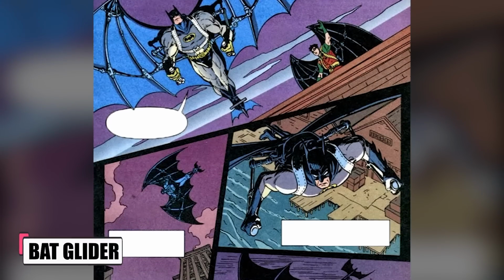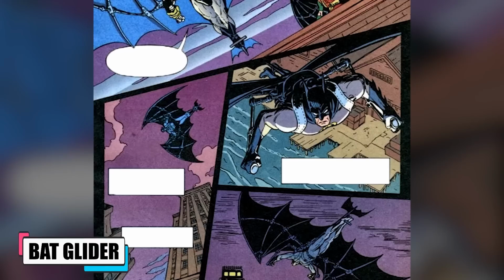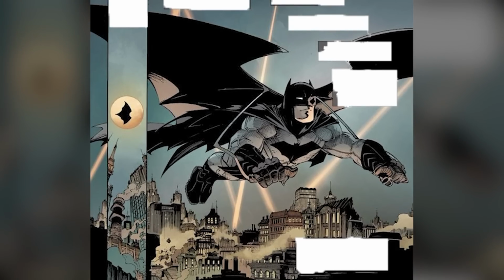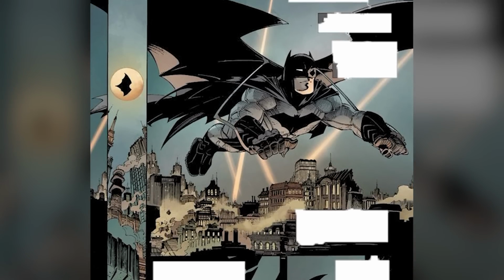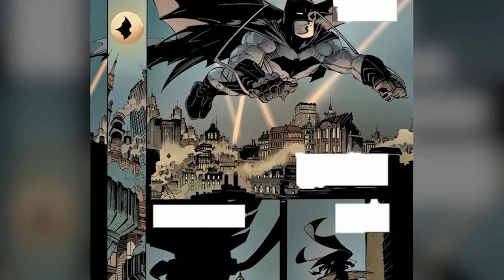Bat Glider. Next up on the list is the Bat Glider. Imagine Leonardo da Vinci designed one of his famous hand gliders for Batman and his Bat family. You'll get a solid image of what the Bat Glider looks like. The Bat Glider was designed to be used on missions that required stealth, where using the Batcopter and the Batplane would not work out.